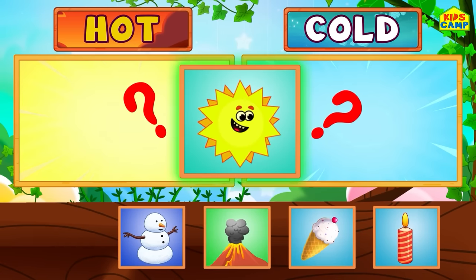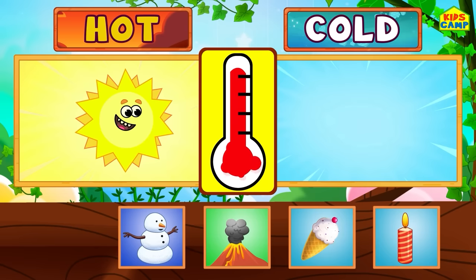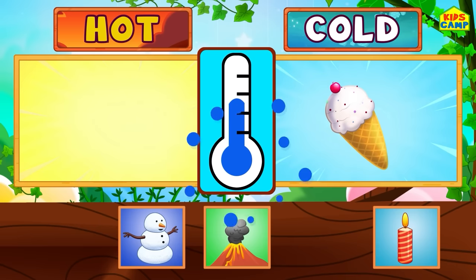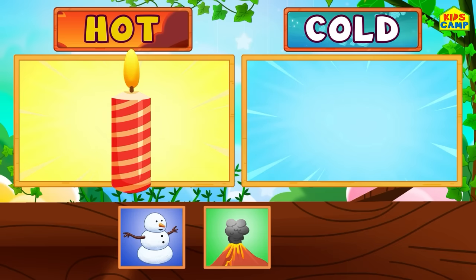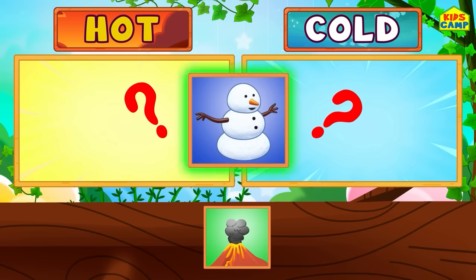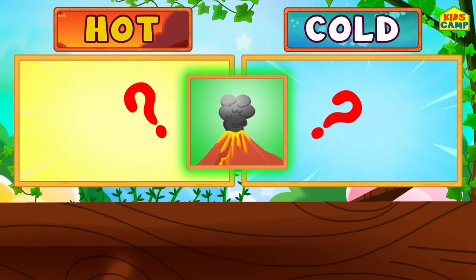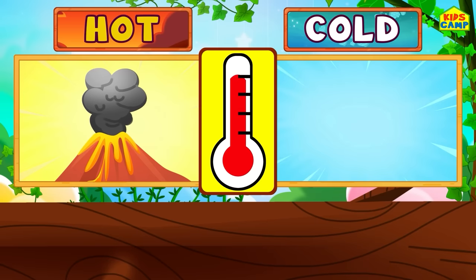Is sun hot or cold? That's right! Sun is hot! Very, very hot! That's right! An ice cream! It's cold! Yummy! A candle? Hot or cold? Hot! Good job! That's right! A snowman? Yes! Cold! That's right! A volcano! Hot or cold? It's hot! That's right! Very hot!